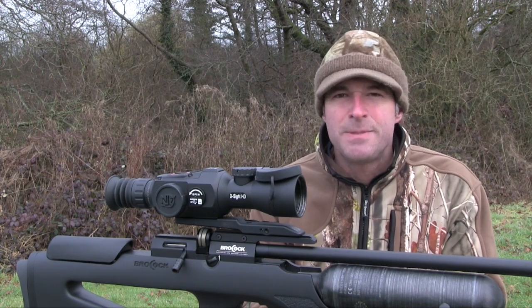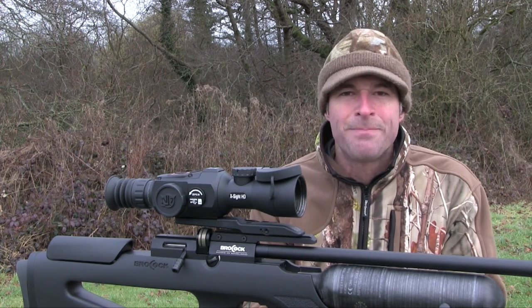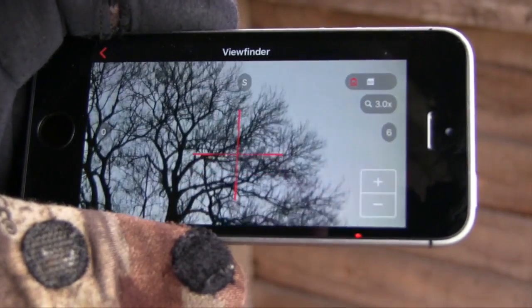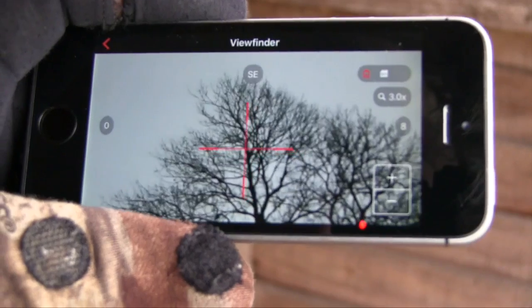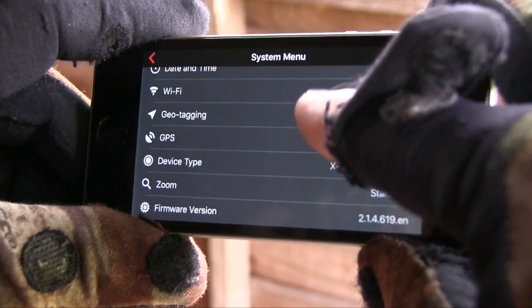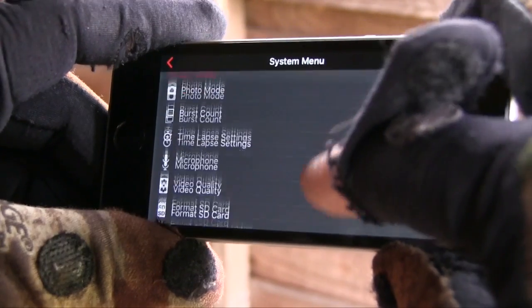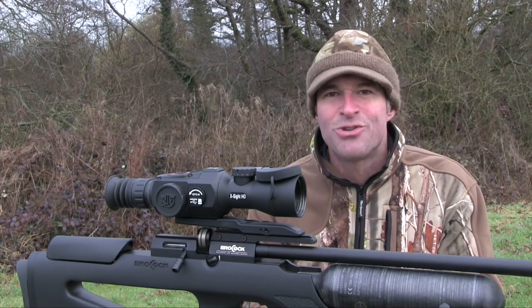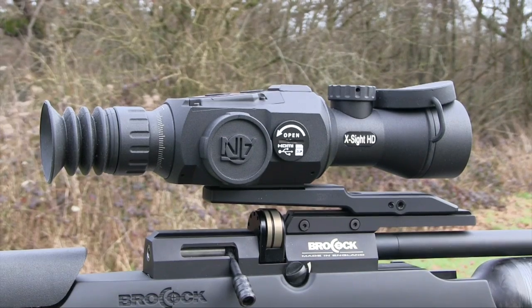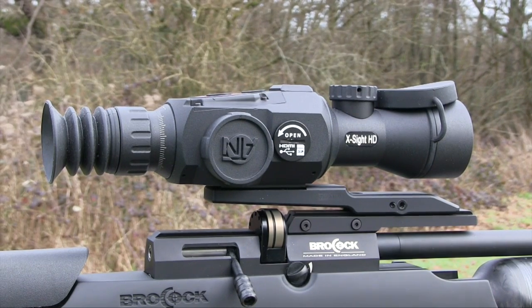Simply download the Obsidian app to your phone or tablet and you and your friends can watch the action live on screen. And just like the Binox HD binoculars we had on the last show, it also enables you to navigate and adjust the settings on screen, which is so much easier than trying to do it while looking through the scope. One thing that is very easy to set through the scope is zero.